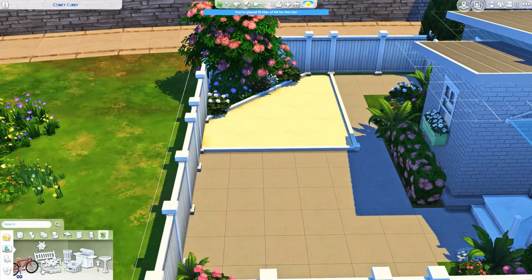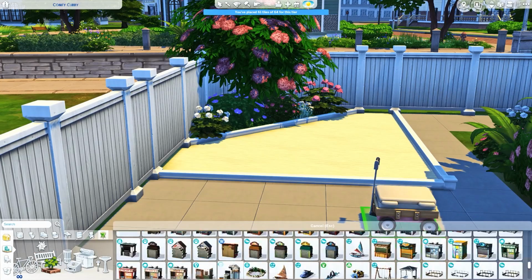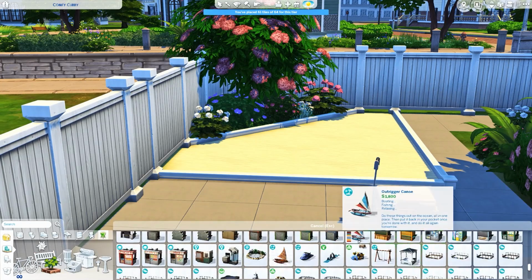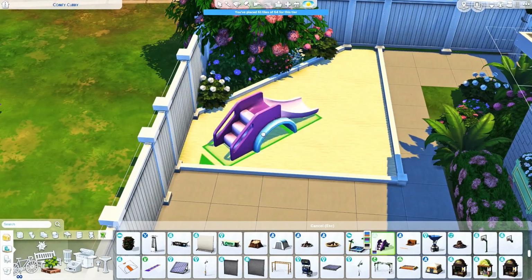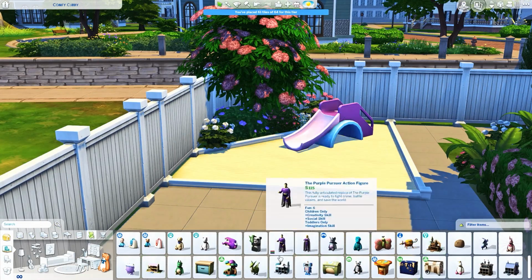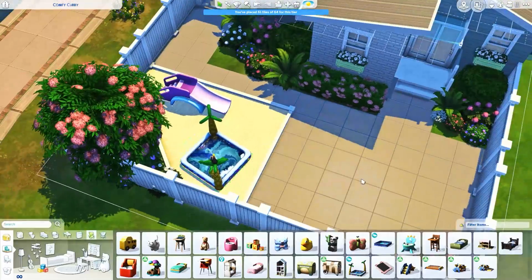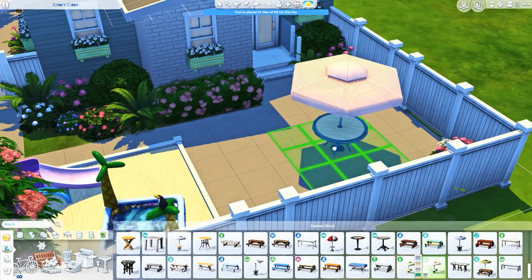And other than that, there is an outdoor dining table and a lounge chair for the mom to sit and relax while her toddlers play, and she can drink her lemonade or iced tea or something and get a tan. I thought that was just a fun way to fill in the yard. I really like building sandboxes. I don't do them enough, I feel like.